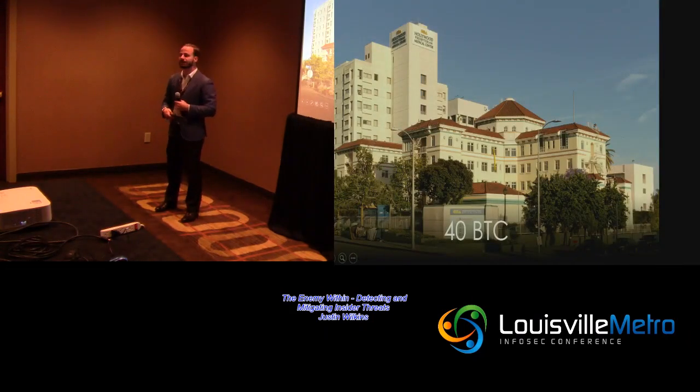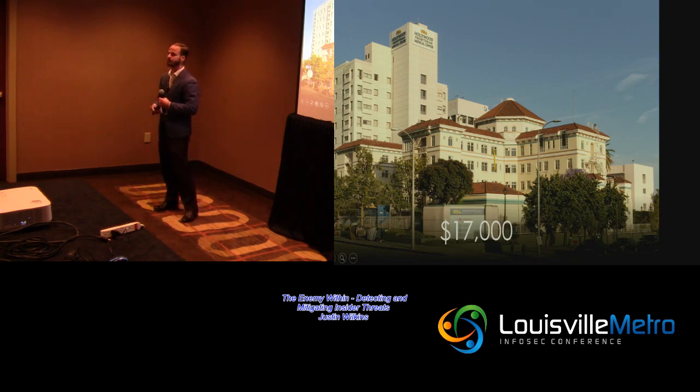Now, speaking of insider threats, you may have heard of this story. This is Hollywood Presbyterian Medical Center in Los Angeles, California, and they were hit by Locky back in February 2016. As a part of this ransomware attack, the hackers requested a 40 Bitcoin payout, which is the equivalent of 17,000 US dollars back then.